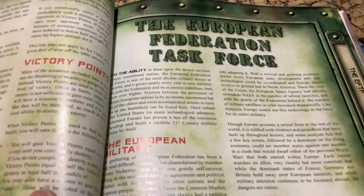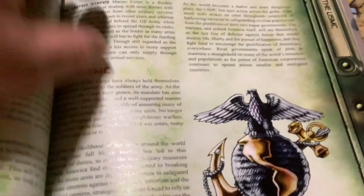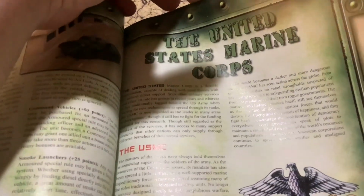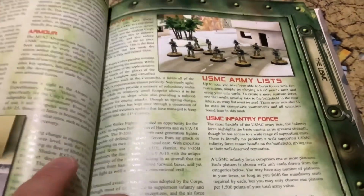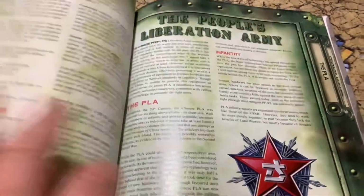And over here it tells you the factions, who they are and how they formed up, like the European Federation, United States. The United States in this book is only represented by the U.S. Marine Corps, but the Army and the Air Force and the other branches are still mentioned there. So this is just an early part of the book. The other book covers the force organization stuff. Here you have the Middle Eastern Alliance and how they were all formed. You got factions and you got the PLA. These are the 4 factions right from the early game.